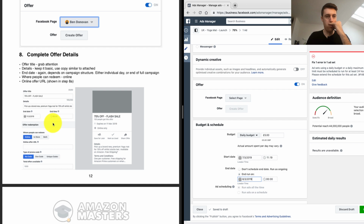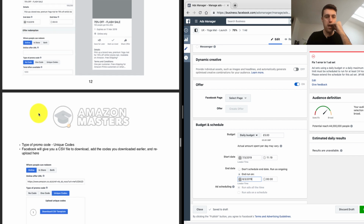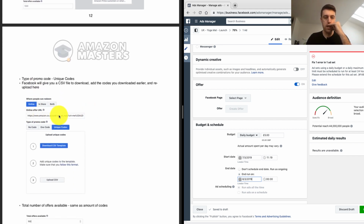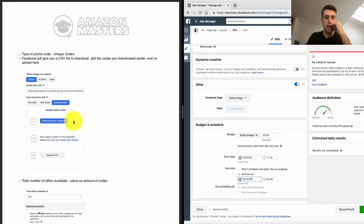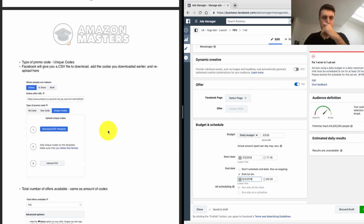And then you want to complete those details, and then you come here to the type of promotion, offer redemption, and you want to choose online, and you want to put your link in here. I'll show you how to find that in a moment. And then you want to go to type of promo codes, unique codes, and then you're going to download a CSV template. All right, let me show you what that template looks like.